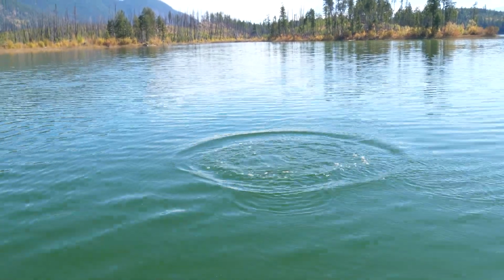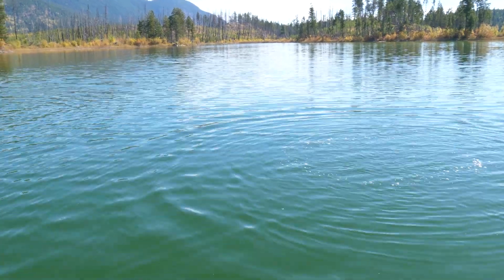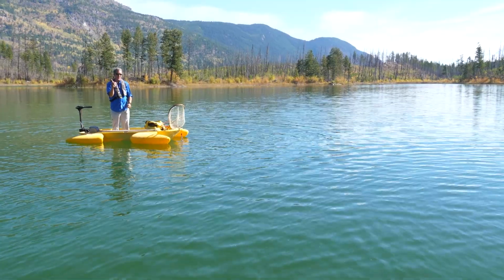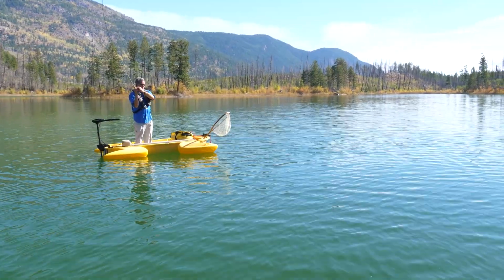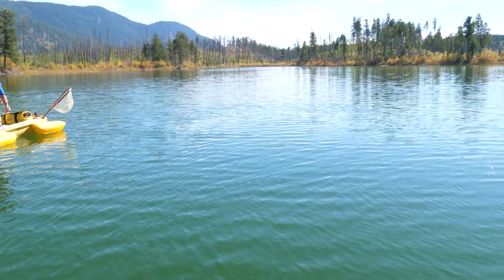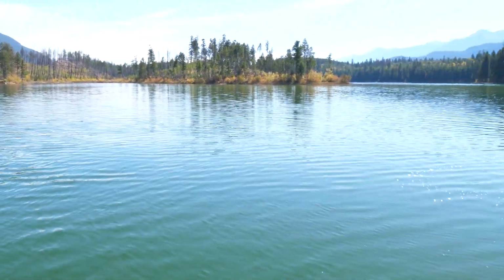Oh yeah, I love it. Say hello to the boys in the dinghy. Now that's a swell fish. That is a lunker. That guy has some girth. Oh, he's a toad, yeah. Doesn't hurt, but he's towing me. Bye-bye.